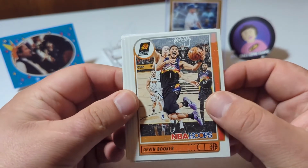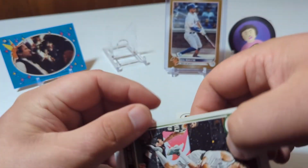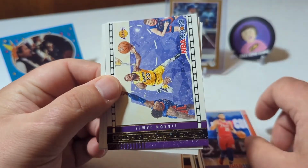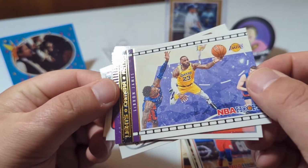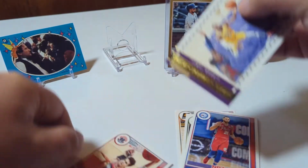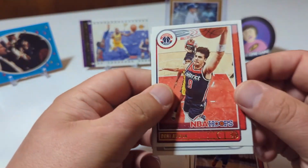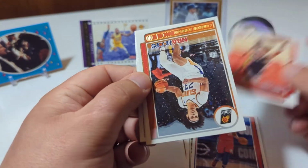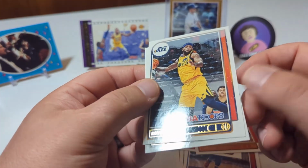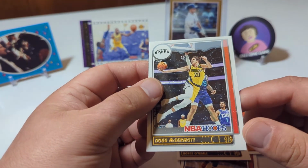First off, we got the Devin Booker. And yeah, as you can see, there's kind of like the snow here. That's kind of the winter effect. Brook Lopez. Ben Simmons. Ooh, we got the LeBron James. Ooh, what is it? Lights, Camera, Action insert. Put that back there. We got a Cameron Johnson, Royce O'Neale, and a Doug McDermott.